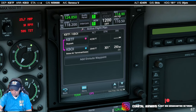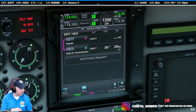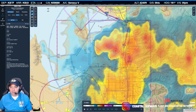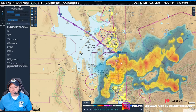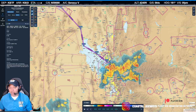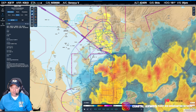Now, what we'll do from this point is put in our waypoints. Yeah, this is ugly. Oh, man. Let's hope this starts dissipating. That's pretty nasty. We're going to have to do something. Maybe we can bail out straight across to the west. I mean, it's over us right now. There's no way I'm flying yet.